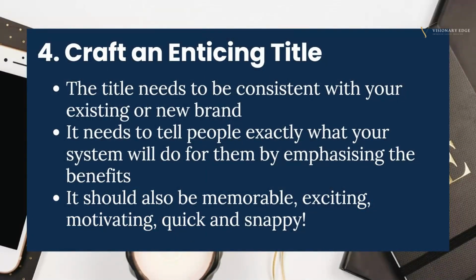Naming your signature system is a crucial step in your course creation journey. The right name can make all the difference in attracting your ideal clients and conveying the value of your offering. But first and foremost, your system's name must align with your existing brand or a new brand. If you're creating a new brand, make sure you are consistent, because it's this consistency that's going to help you build recognition and build trust with your audience.